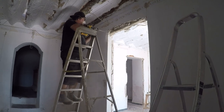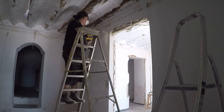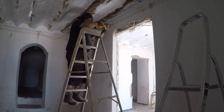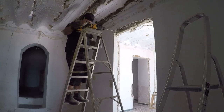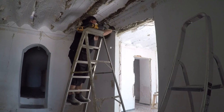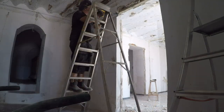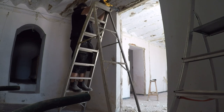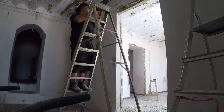What we needed to do then was expose that lintel and then cut the lintel itself out and then take the wall above it away. The lintel is not weight bearing, the wall is not weight bearing, so we weren't concerned about that, though we did wonder if some of the brick above was going to come down as we took the lintel out.